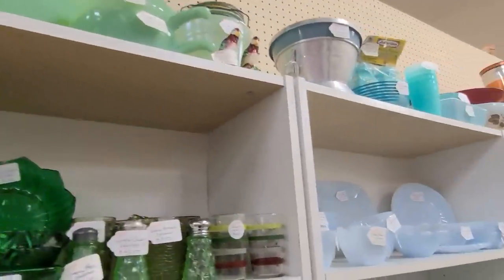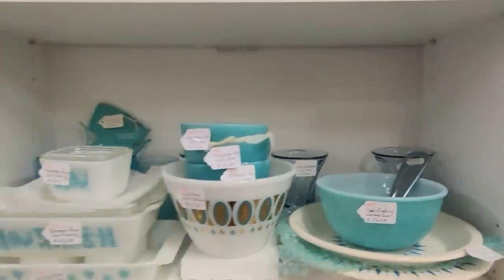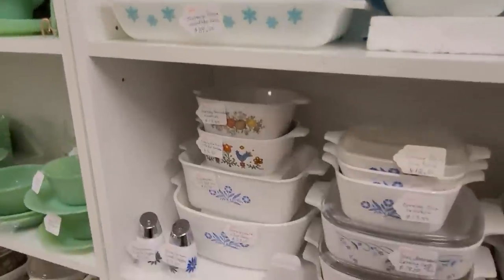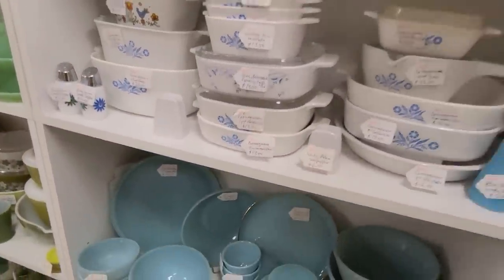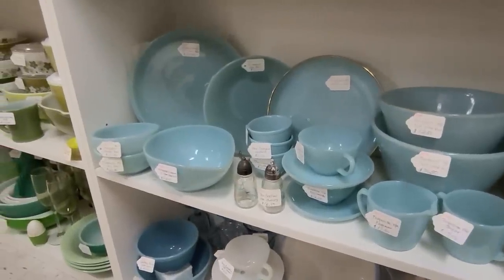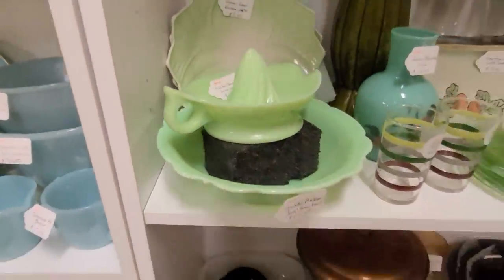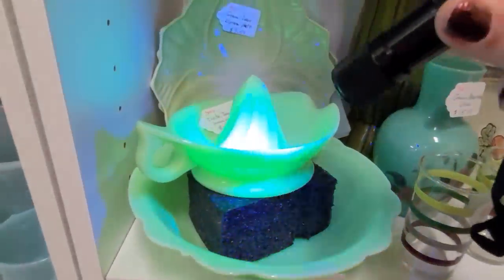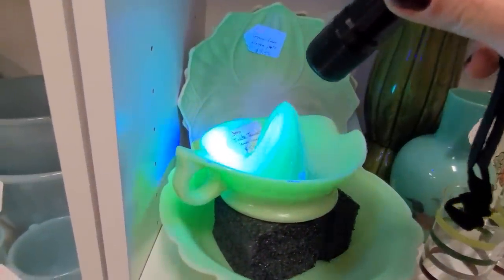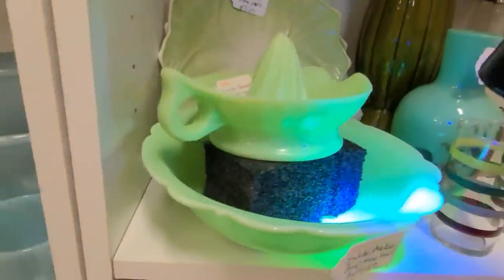As I've mentioned before, antique malls are wonderful places to come if you are learning how to set up your own vintage or antique booth. Just the ways different vendors display can give you inspiration for your own space. So, a reamer here. I have a feeling that these might glow as well. Ooh, look at that. $59.50 on that one. $69.50 on the berry ball.